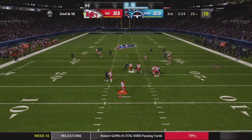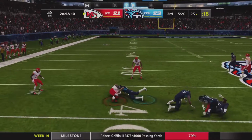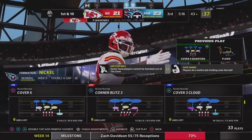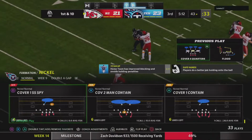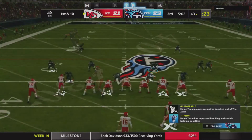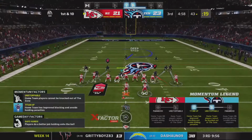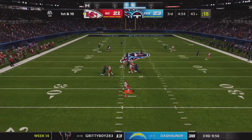Now Mahomes. He'll find Juju Smith-Schuster, and they get him down, but not before he takes it across the 40-yard line. And this was a nice example of an offensive coordinator scheming his guy open. Just a little underneath route, just trying to free up some space. And it worked awfully well. Got him not just space, but plenty of room to run after the catch to pick up really nice yardage.